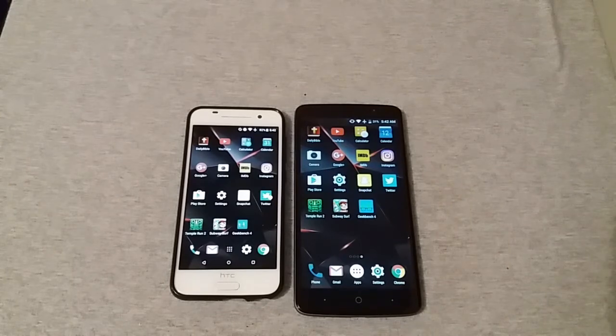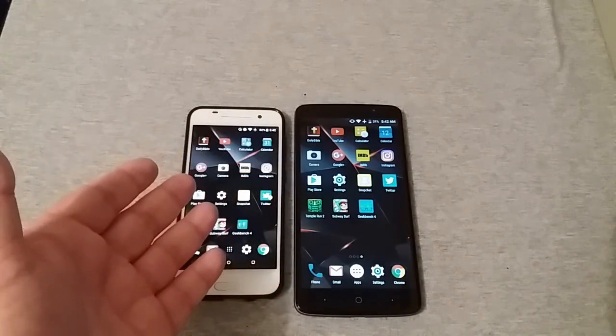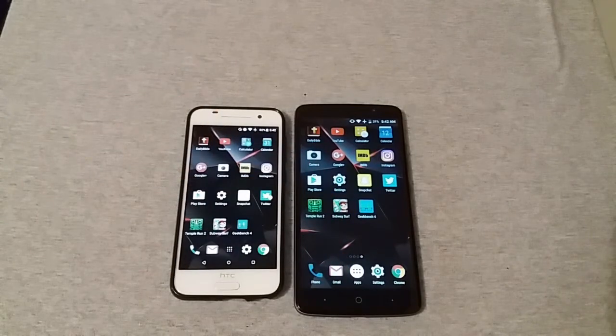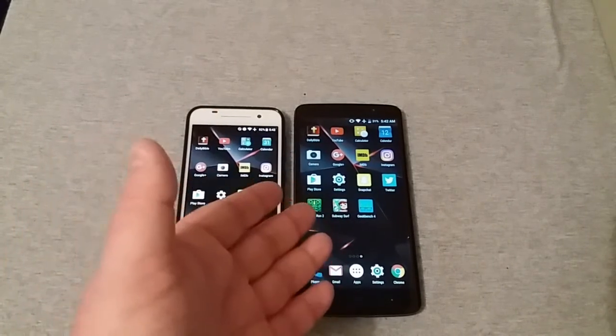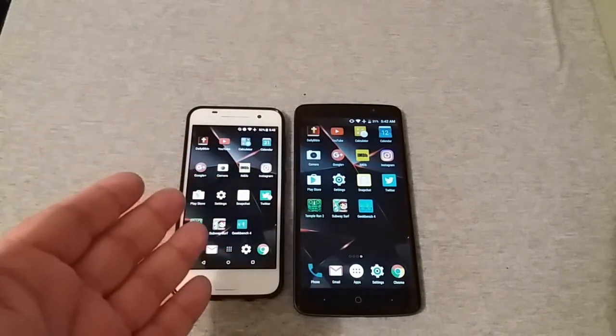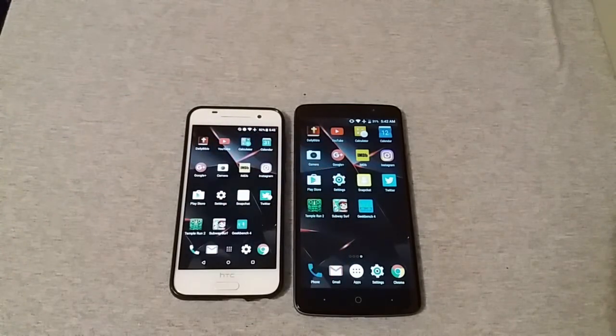Now, the biggest deal with these two phones here is battery life. You can get about 3 charges with the HTC for every one you get with the ZTE Max. You've got a 2150 milliamp hour battery here, 3930 milliamp hour battery here. You will have to charge this battery 2 to 3 times to get the battery life that you will get on the ZTE. Camera quality is much better on the HTC, hands down, no contest, better camera.